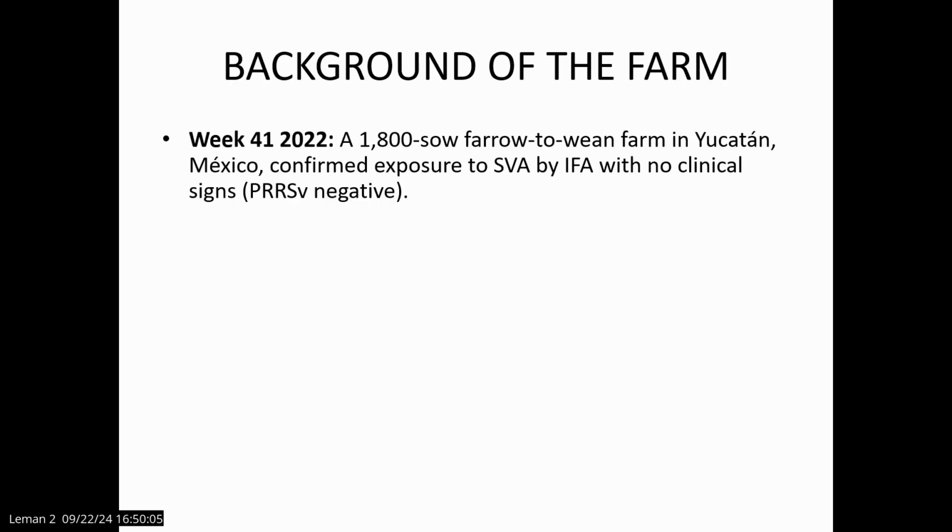The background of this farm is that it wasn't a small farm for the company. Our normal size is 6,000 sows, but this is one of the smallest ones. It's 1,800 sows, farrow to wean. It's located in Yucatan, Mexico, in the southeast of the country. If you are not sure where this farm is located, just please go to Cancun with your mind, and we are pretty close to Cancun, okay?